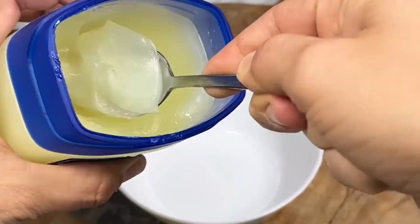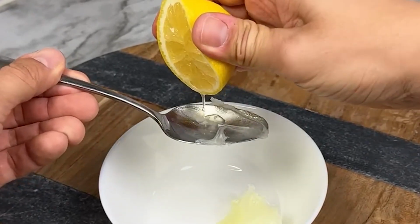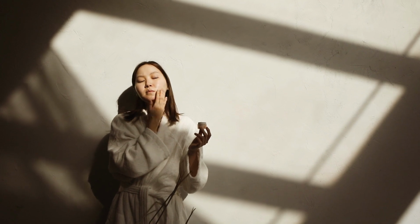Let me paint you the picture that's been sold to millions of women. You take a dollop of Vaseline, squeeze in some fresh lemon juice, mix it up, and apply it to your face. Influencers claim it brightens dark spots, locks in moisture, and gives you that coveted glow. The promise hits every pain point we have as mature women. Effective skincare that doesn't break the bank. But here's where things get complicated.